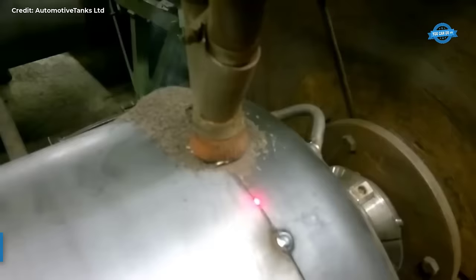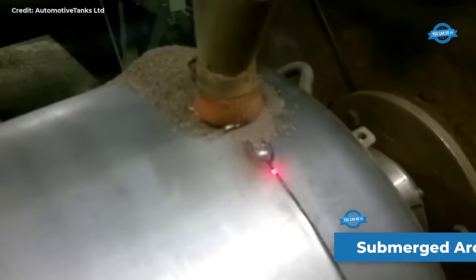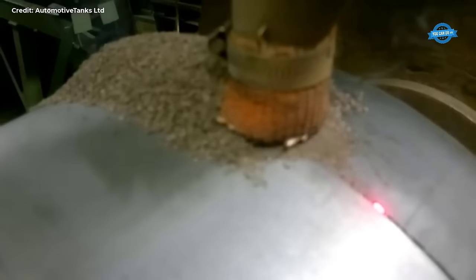Submerged arc welding, SAW, is a specialized welding process utilized in the manufacture of pressure vessels, which are crucial components for containing various gaseous and fluid products in a wide range of applications. SAW operates by creating a high-quality weld through the fusion of materials under a blanket of granular flux.